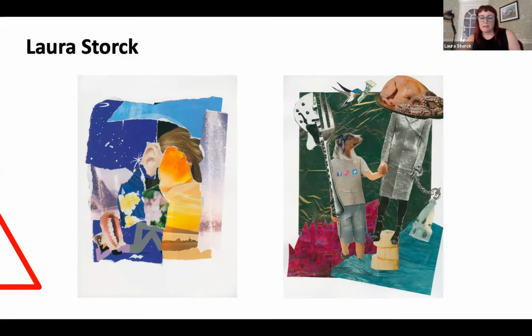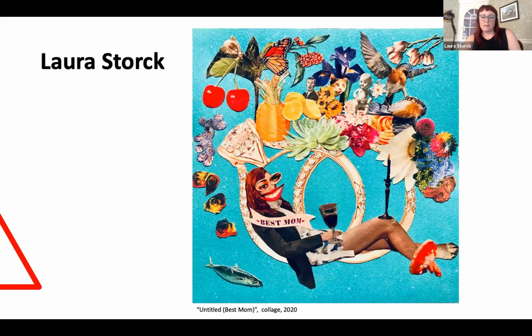I think this began my journey, even though it's been a short journey so far, using a lot of blue and a lot of water in my collage. I feel like that speaks to me. I'm a water person, I like blue.